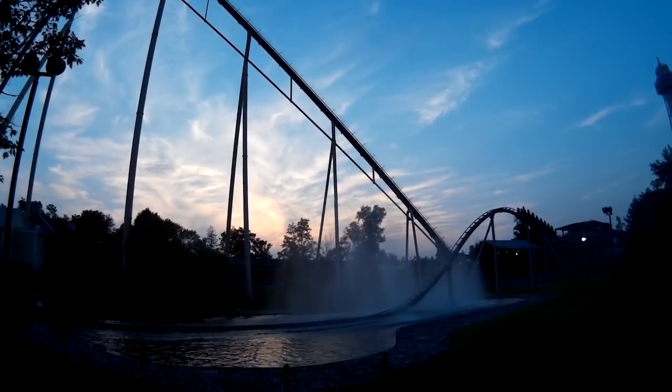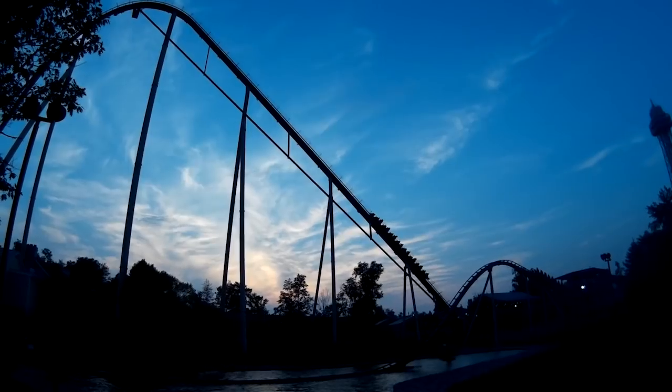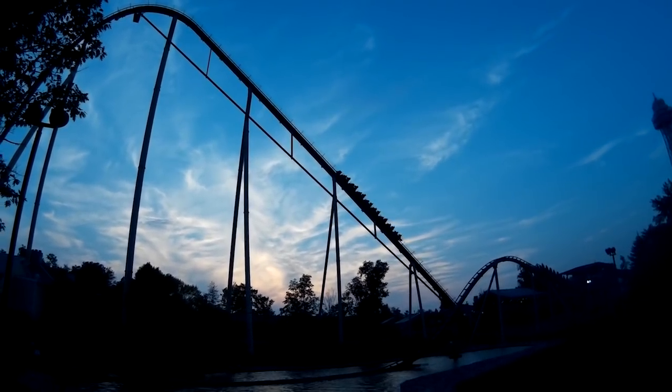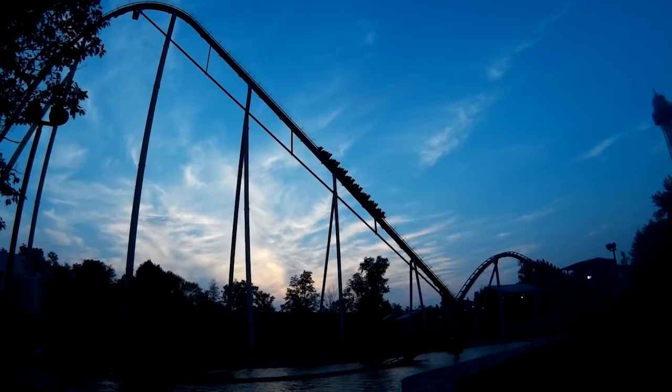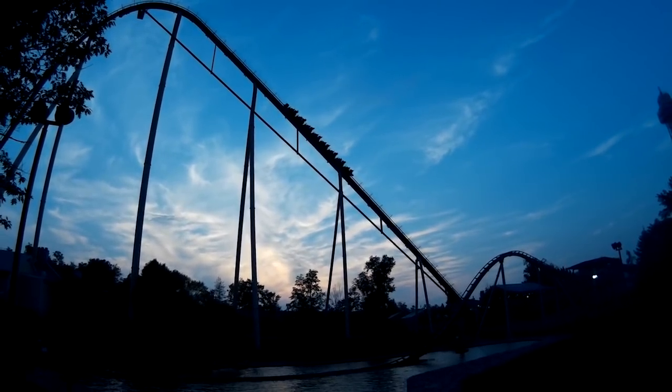I still do like this ride a lot, especially for that first half. And the splashdown is really cool, and it does look really nice, but I do think Kings Island needs a few more standout big rides, and Diamondback just isn't that for them. However, it's still a good ride, nevertheless.